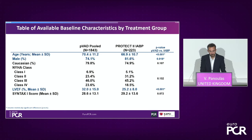Here again, you see the pooled data. So in the Impella pooled population, that was 1,800 patients. They were a bit older, in fact about 4 years older. And as you can see, they had slightly better ejection fraction, because in PROTECT III there were slightly better ejection fractions in the patients included. But you can see that the complexity of the disease is similar between the Impella group and the balloon pump group.